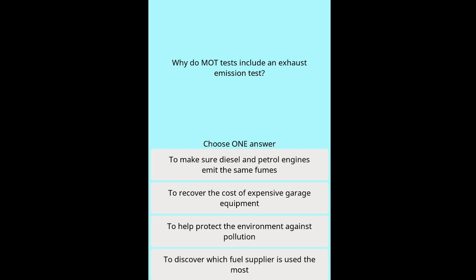Why do MOT tests include an exhaust emission test? To make sure diesel and petrol engines emit the same fumes. To recover the cost of expensive garage equipment. To help protect the environment against pollution. To discover which fuel supplier is used the most.